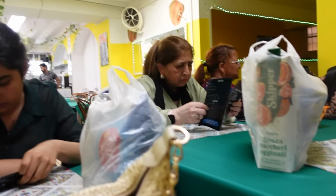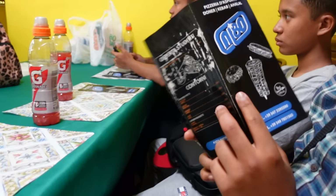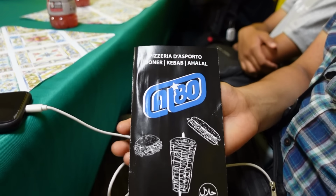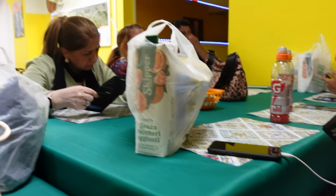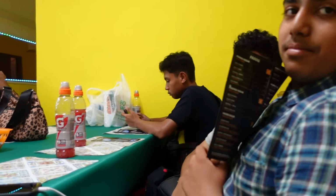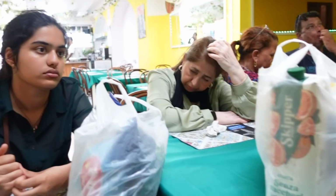Right, you guys, we're at this new restaurant. What's this restaurant called? A180. I don't know what it is, but it's a pizzeria, it's halal, and it does doner kebab and stuff. I think they're going to order biryani. Although I'm not really hungry, we might be taking it to the hotel. It looks very nice, the people are very welcoming. They're actually Pakistani, so they welcomed us very nicely.